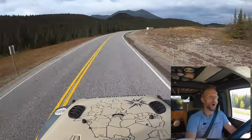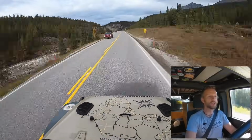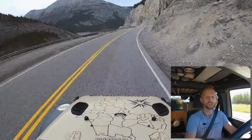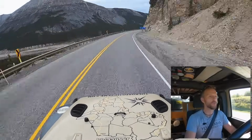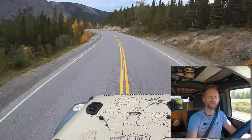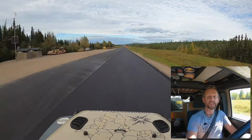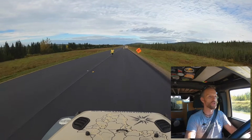There is a lot of wildlife to contend with. The road conditions vary greatly. Even in the summer, you're going to come across what's called frost heaves, which is sections of the road where the pavement's crumbling really badly and you want to slow down a lot. And something else you really need to watch out for is construction on the road.